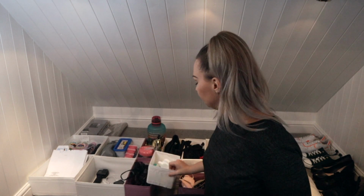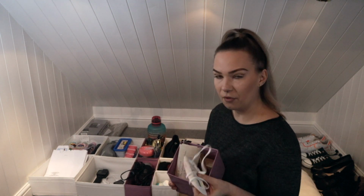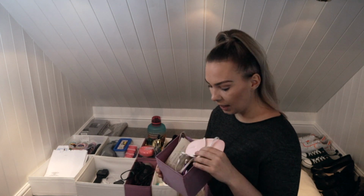That's that. Then in here I've got cotton pads. And yes, I do have a whole box for cotton pads. In this one, I've got all my nail stuff, so I like to do gel nails. So I've got my little light.